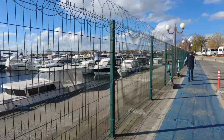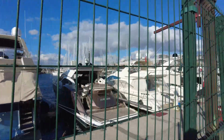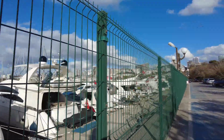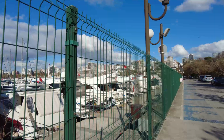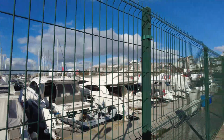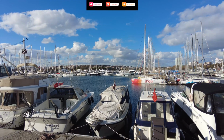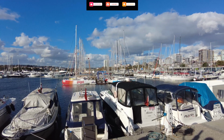We'll see. It looks like the more exciting part of the port is here, with some nice yachts. So hopefully we'll be able to see it without the bloody fence as we walk along the promenade, if you can call it this. Let me tell you, this port is not exactly very small. A lot of boats here. I think if you counted every single one, you'd be very surprised. It's big.